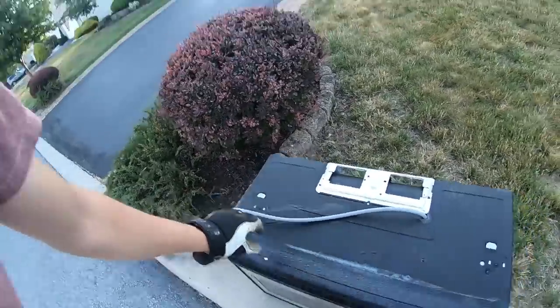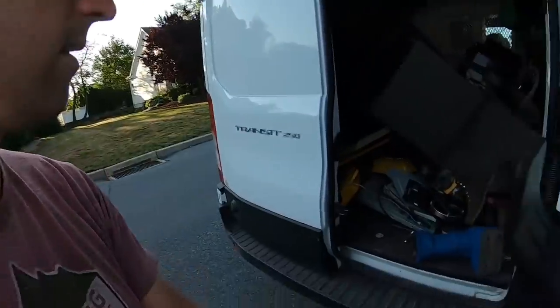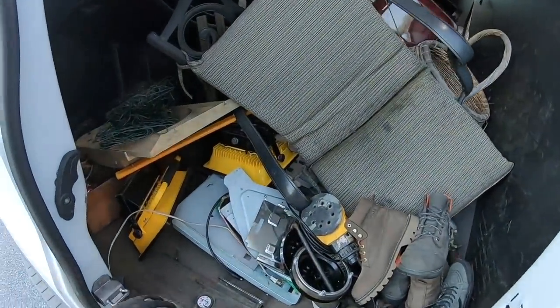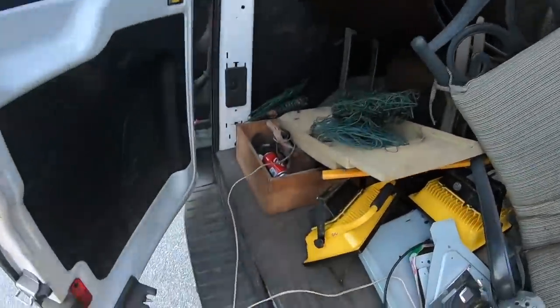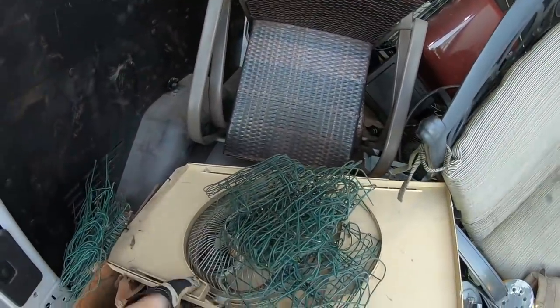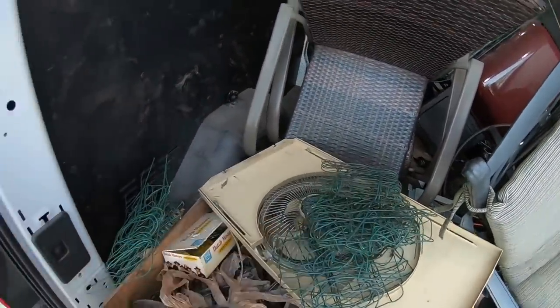All right, this one looks heavy, so I'm gonna have to push you guys down. See how much space we got over here also. Really don't want to put them on the sneakers. I probably should have taken those out. That was an amateur move by not taking the sneakers out. Got a grill over there. Push this stuff over here. That should fit right there.